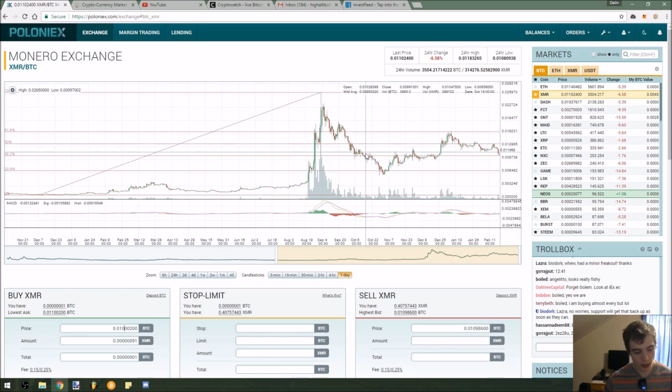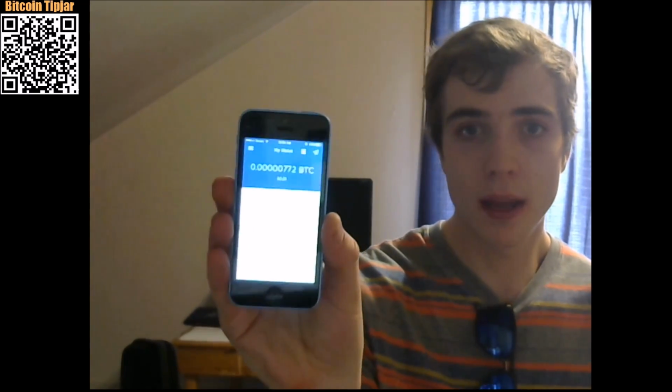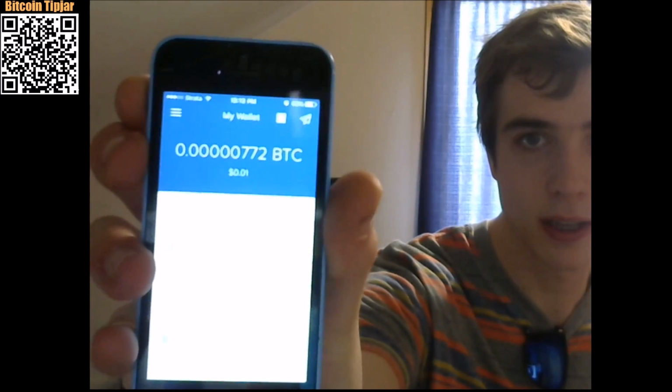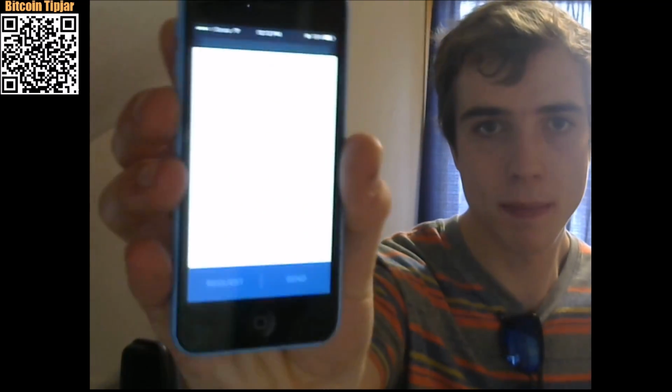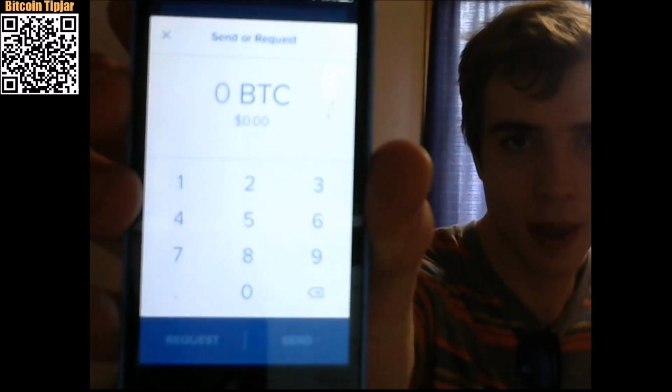Now, one last thing I want to show you guys. I mentioned that I would be teaching you how to scan QR codes and send funds that way. Now, what you want to do is download the Coinbase app on your cell phone. And once you have the Coinbase app, you can just go ahead and press up in the top right here. It's going to be like the top left in this video. See that little airplane? If I click on that airplane, I can choose the amount of Bitcoin.